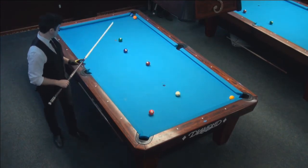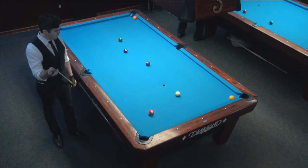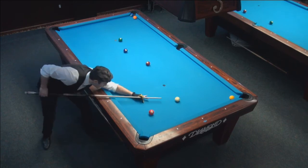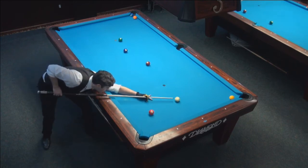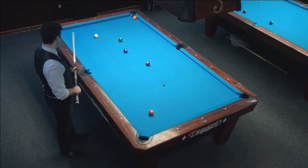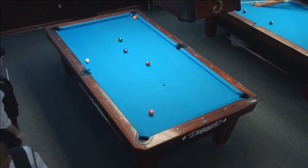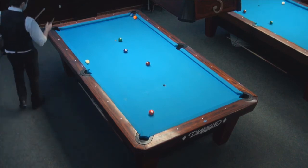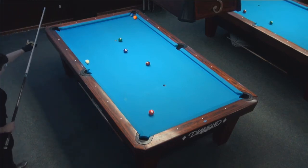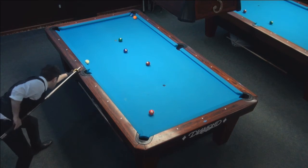Remember, the two ball is caught in the upper right-hand corner, partially hidden by the five ball. So it's going to be necessary to get all the way down table in order to get shape, and stay down table. Okay. Looks like he's still able to see the ball. But it might be difficult for him to get on the two ball after making this shot. The five ball may obstruct his pathway for proper position.